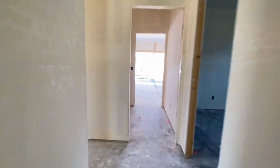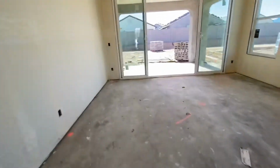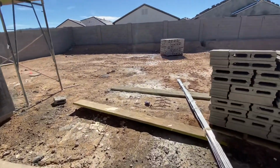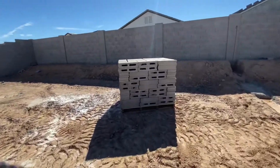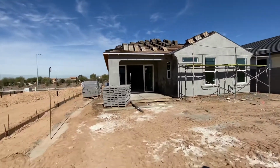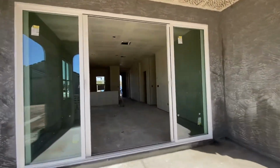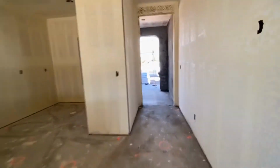So now let's see if we can find lot 99 that's available for sale. But I do want to show you first the backyard size. This is perfect for you getting a big pit bull. This is really cute.